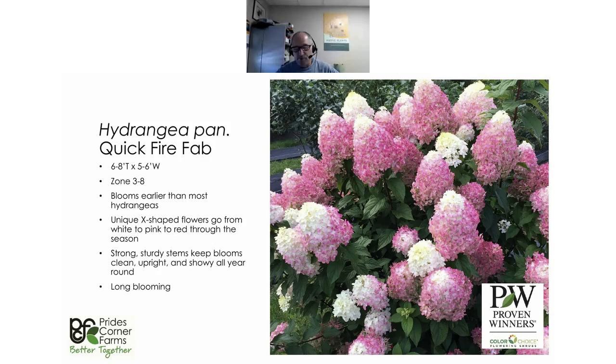And the third of these great new Proven Winners hydrangea that have come on the market this year is Hydrangea paniculata Quickfire Fab. Now, Quickfire has filled a great niche for garden centers and for us. It blooms early. The old Hydrangea Quickfire was by far the earliest blooming paniculata on the market. We liked it for that. But there were some issues with the plant.